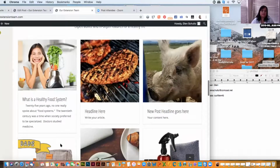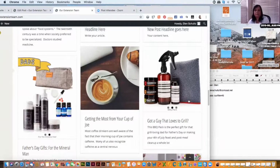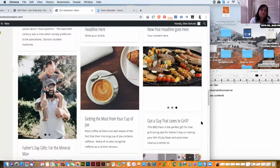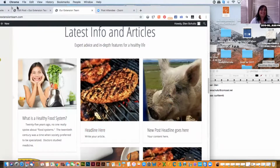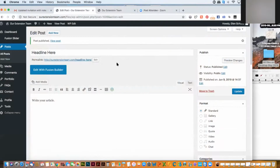Awesome. And this is the one that I believe has, yeah, these have more than one picture. See, it's going to be a slideshow. Mm-hmm. So does anyone have any questions?